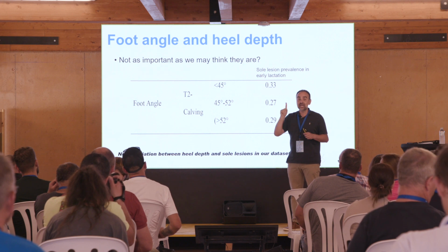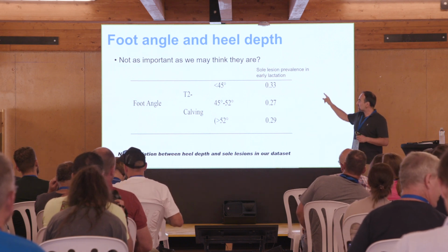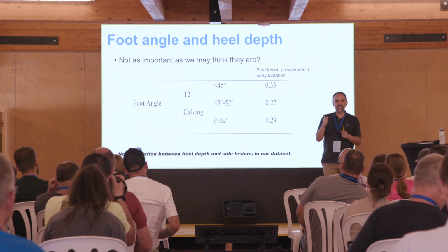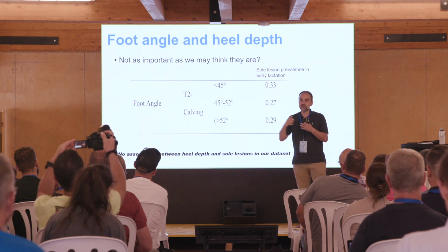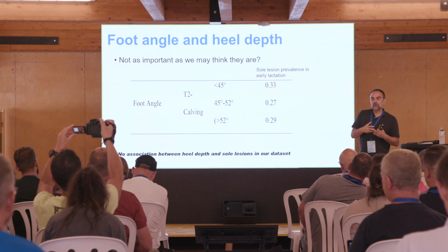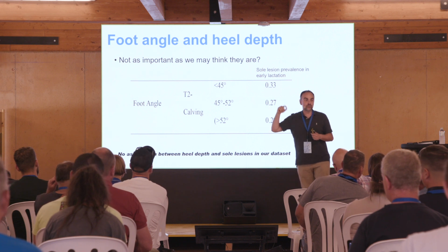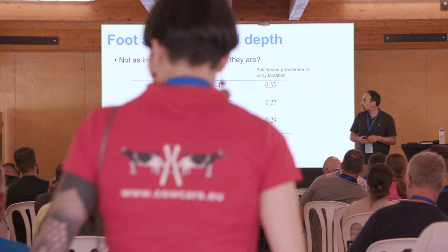cows having lesions. Keep in mind that when I ran this analysis, I'm looking at these measurements either at drying off or at calving, and at the risk of having a lesion 2 months later. So I'm looking at whether they can be a risk factor or a protective thing for the development of new lesions, because I can exclude animals that already had a lesion.